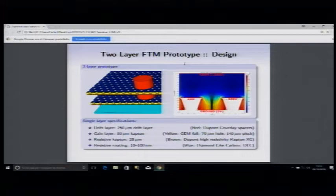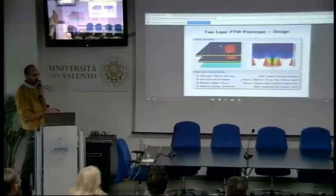Yeah. Okay. So from this fast timing MPGD, abbreviated the FTM, we already made some prototypes. This is how the two layer prototype looks like. We have a drift layer of about 250 micron of gas, which is delimited by this spacer that is made from coverlay. This keeps the layers apart, let's say. Then we have the gain layer in which the multiplication happens, which is a 50 micron kapton layer, depicted in yellow.